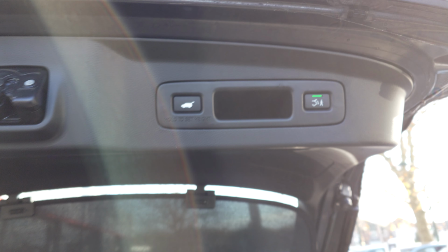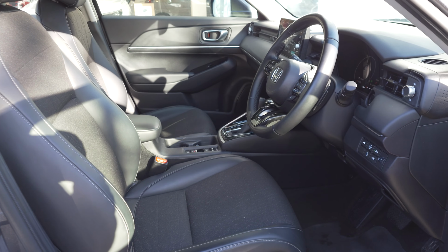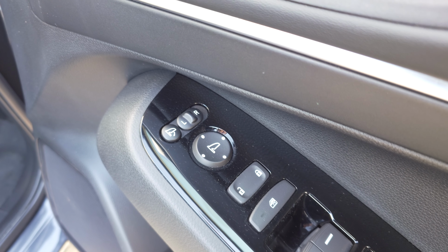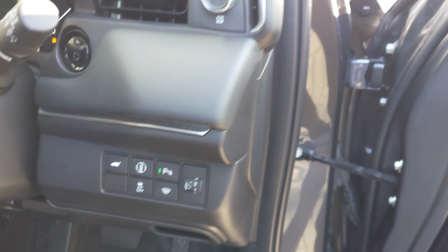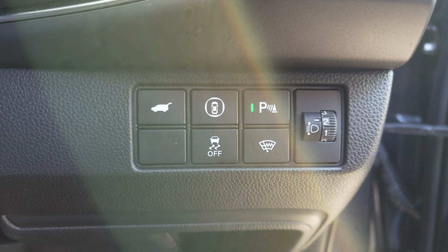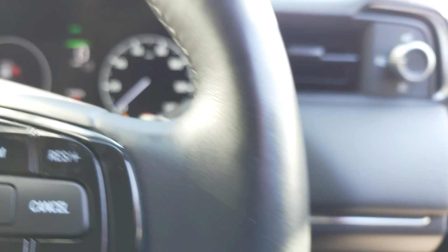Moving around to the front of the car, we'll hop into the driver's side. And again, you'll see a lot more of that standard high-spec equipment as well. So for example, again, as mentioned earlier, all-round electric windows, but you also get the electrically adjustable wing mirrors that also fold. And to the right of the steering wheel, you've got this little control panel here, which runs through all your safety equipment, your rear parking sensor sounds, as well as opening the boot.